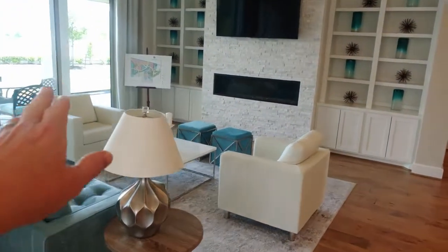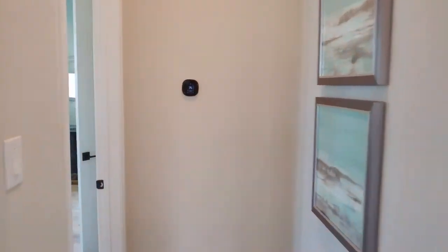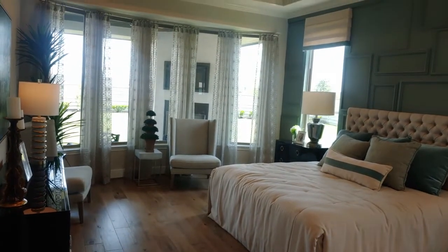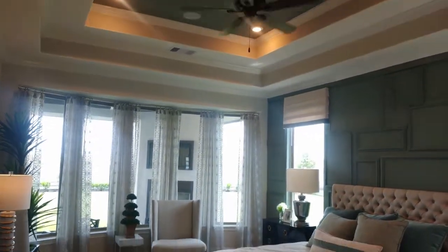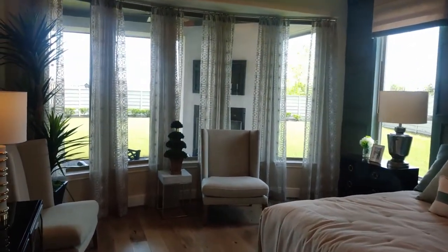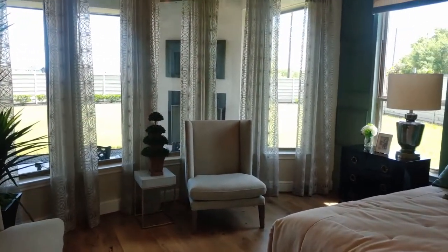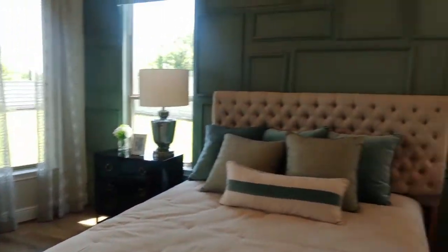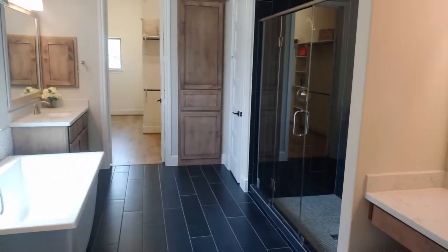Okay, so from your kitchen, your living room, backyard, your master would be here. How nice is that? Tray ceilings, nice architectural detail. How cool would that be to have the fireplace just kind of go in and have the windows open, not open, but have the blinds open. And here is your massive master bath.